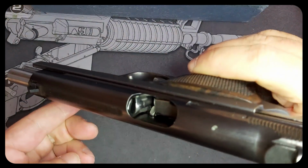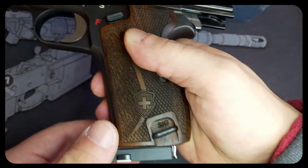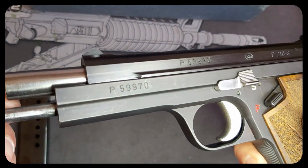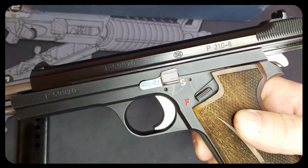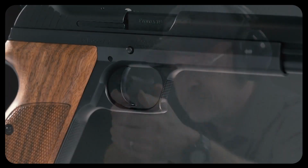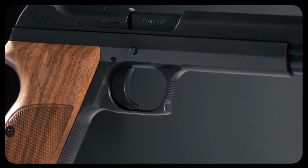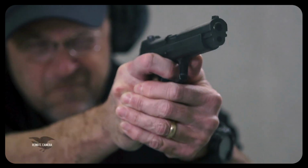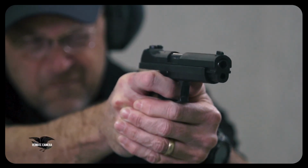Part of that precision comes from the internal slide rails, which allow the slide to move inside the frame rather than wrapping around it. This snug fit keeps lateral movement to a minimum and stabilizes the barrel, so each shot is fired with the same mechanical alignment. The lockup design also enhances reliability and durability, so the pistol remains consistent even after many rounds.